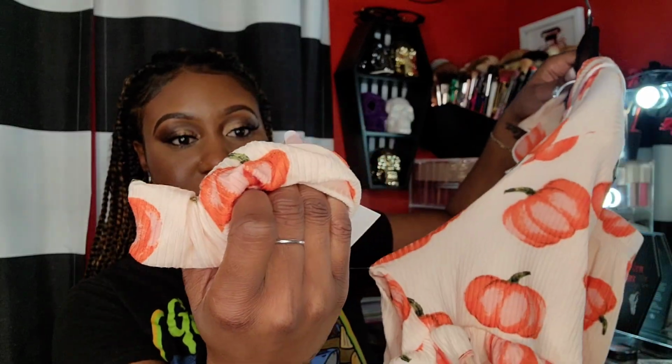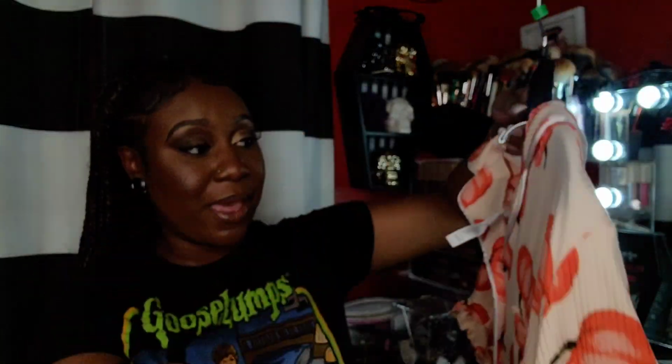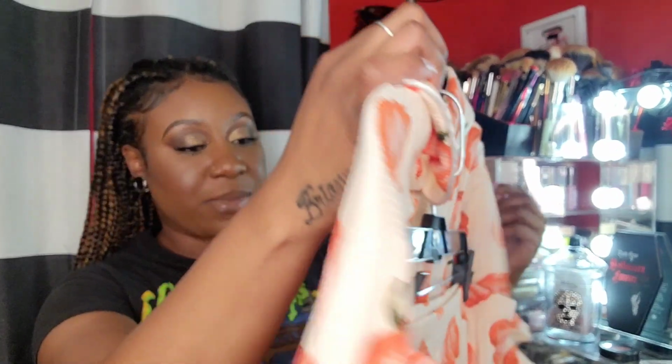So cute. This was $12.99, so not bad for a pajama set. So cute. I can't wait to try them on. So freaking cute. So I got that.